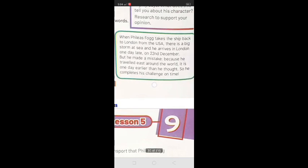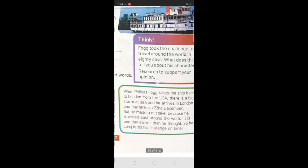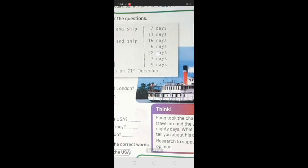No, Mister, say it again so we can understand it. When Phileas Fogg takes the ship back to London from the USA, there is a big storm at sea. And he arrives in London 1 day late, on the 22nd of December. He was supposed to return on the 21st, as we said. 21. Okay.